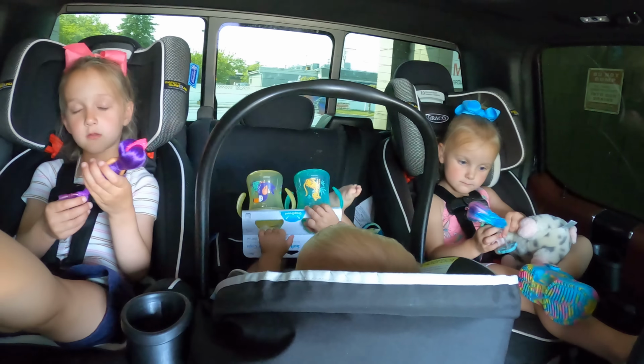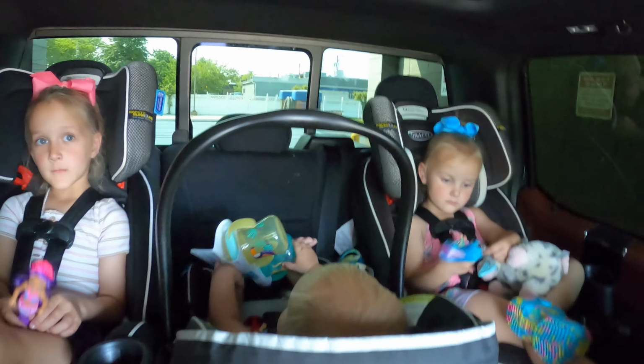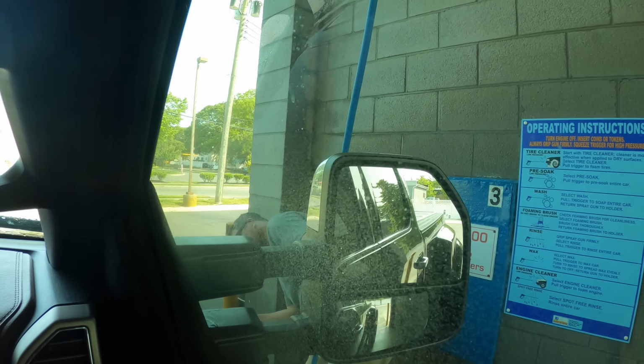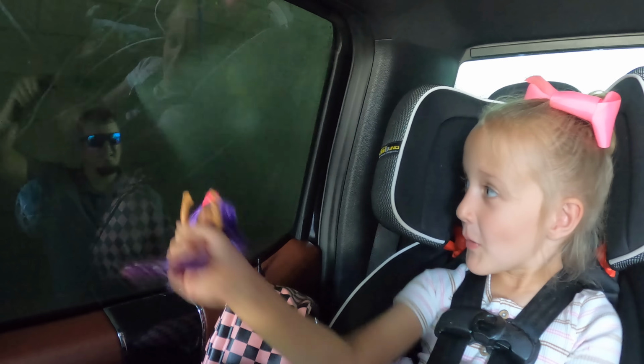Do y'all think we're gonna get wet inside while Daddy washes? I don't think so. Think the water will come inside? No. You don't? Because windows. No. You're going to get us all cleaned up so it can rain tomorrow. Actually, there's no rain in the forecast tomorrow, so let's hope we can keep the truck clean. There he goes. Daddy!